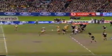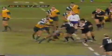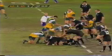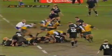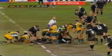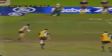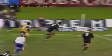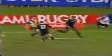Kronfeld sweating on the offside line. Kefu manages to wrench his body to ground. Australia weighed in now through Gregan. Stay there, stay there, stay there. David Wilson goes in. Go on back, go on back. Larkham. Well, that one's easily coming down near the 22.